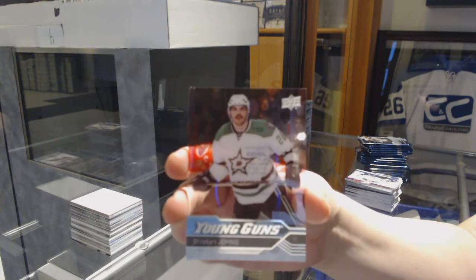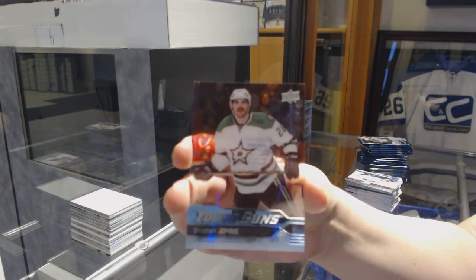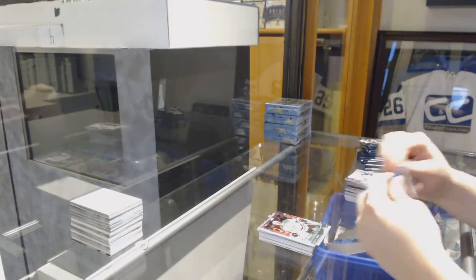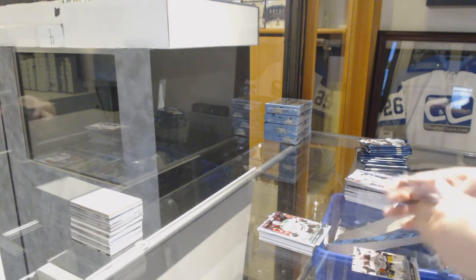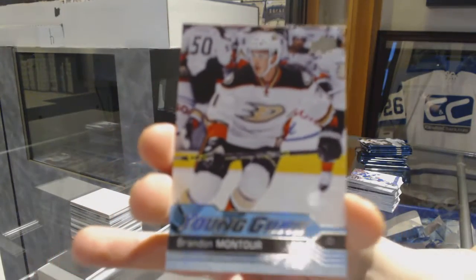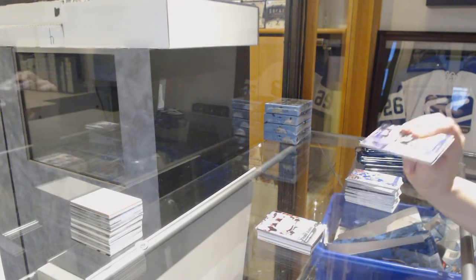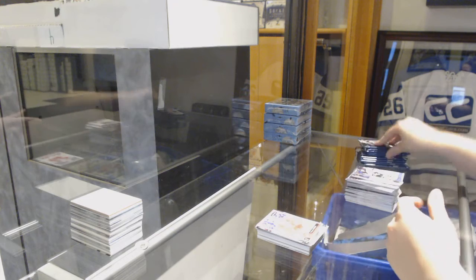Young Gun. Young Guns, Brandon Montour. OPG update of Thomas Vanek.